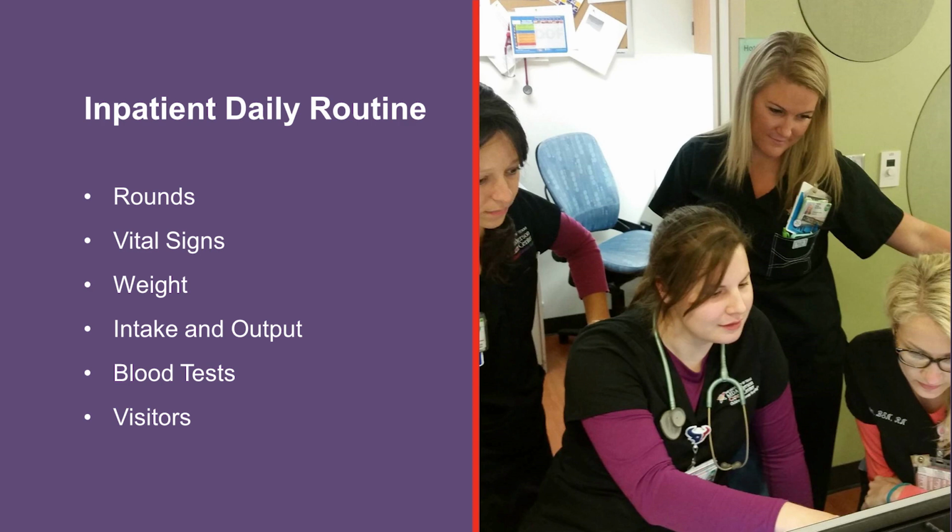Children under the age of 13 must be accompanied by a parent or adult guardian, and all children must be screened for illness and cleared before visiting a patient. Anyone with a fever, rash, diarrhea, vomiting, or other illness should not visit you or your child.